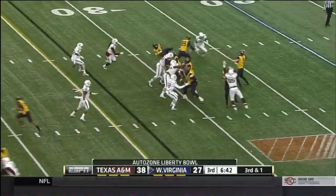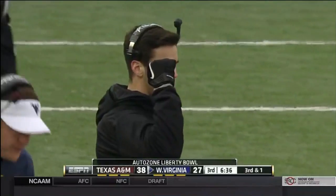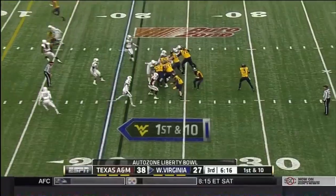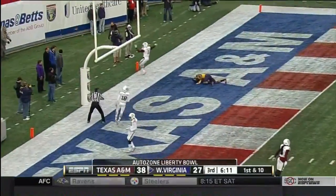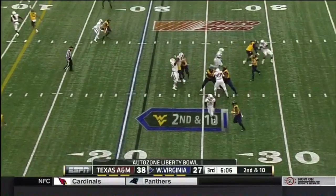3rd down and 1. Howard launching it deep down the middle of the field, and it's caught by White. Kevin White, the All-American. Developed that during the bowl practices. They hook up for 45 on that one. Now going to the end zone and nobody home. Contact. White off. Award for the nation's top receiver. That award went to Amari Cooper of Alabama.